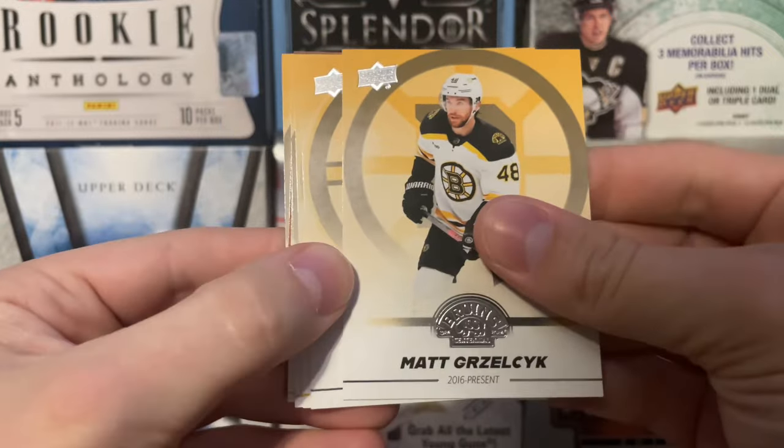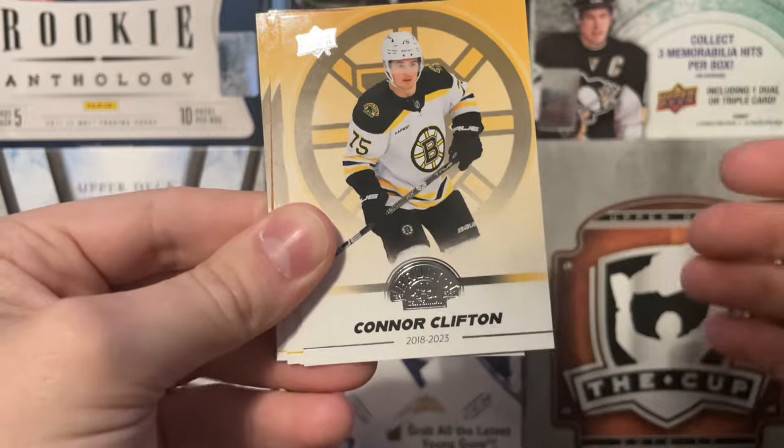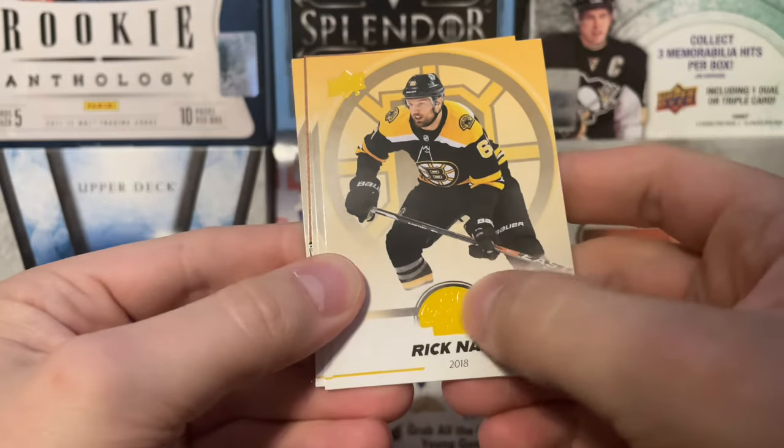Matt Grizzlick, of course. We got a few more cards here until we get to the big one. Connor Clifton, obviously not with the team anymore. He's in Buffalo, so there is that. Whoa, okay, so that's a yellow version. Okay, so a Rick Nash yellow.